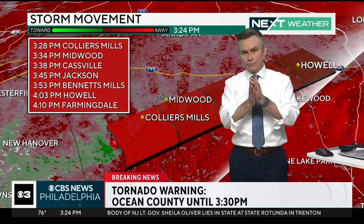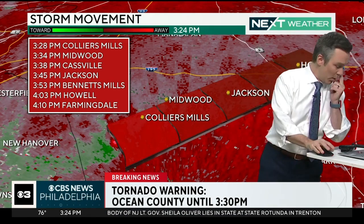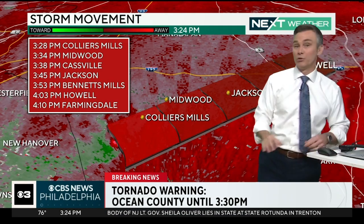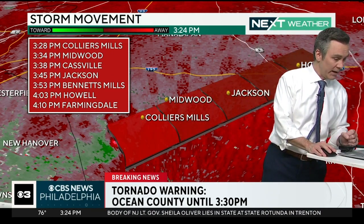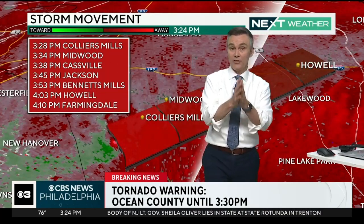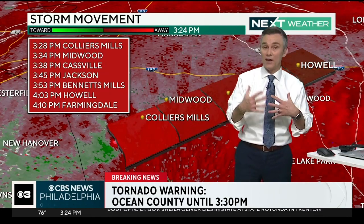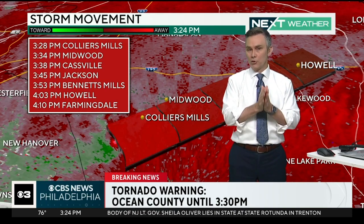So, tornado warning, Ocean County. At this point, they are going to keep this warning up until 3:30. Now, I will tell you, let me clear all this off the screen here. Farmingdale 4:10, Howell 4:03, Bennett's Mills 3:53. You are outside of the time where the warning is issued. Like we said, 3:30 is when the warning expires, and this shows signs of improving. We'll dart off the air. If it continues, we'll most likely stay on it.